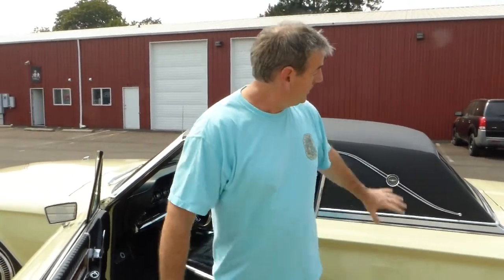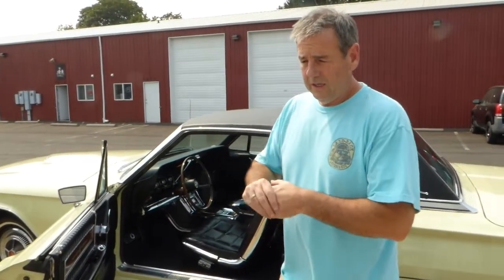I did run the data plate on the car. It is the original color. It is a black bucket seat interior, and it was a Landau roof car. This particular car started life with a 390 four barrel, which it still is. I believe it's the original engine for the car, but it has been rebuilt, as well as the three-speed automatic.